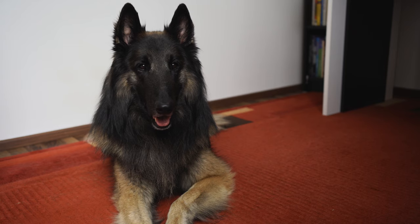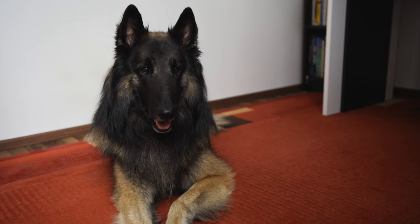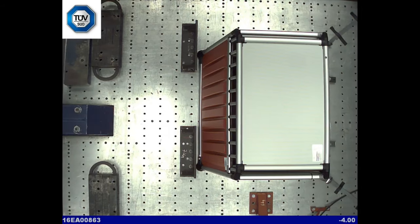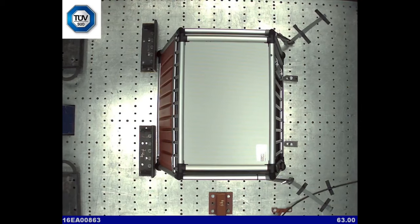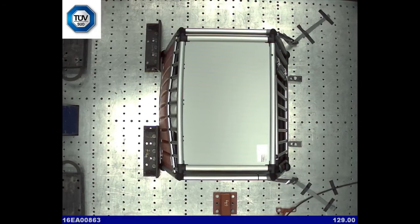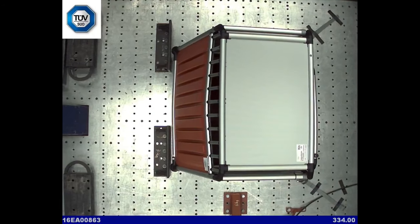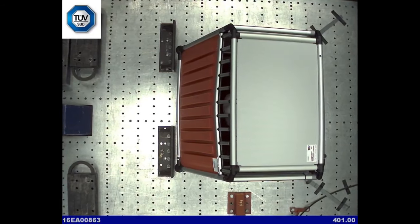So after a lot of research, we got Rancho a car crate by a Swiss brand called 4Pets. And they have a pro line that is crash tested, approved and certified by TÜV, which is a German product inspection agency. And before buying this 4Pets crate, I was also considering two other crates.